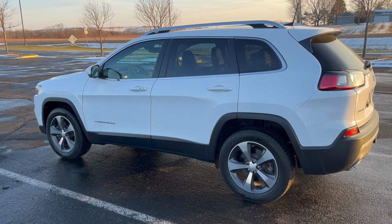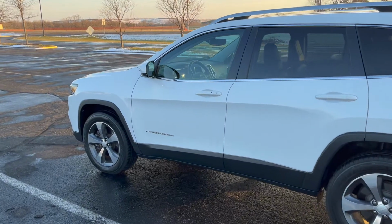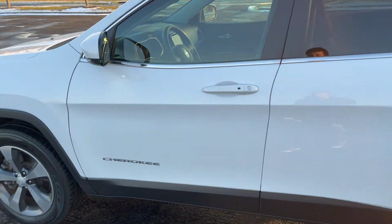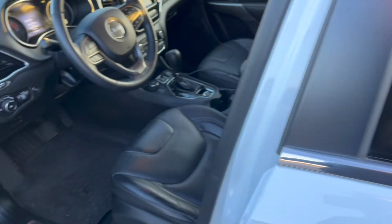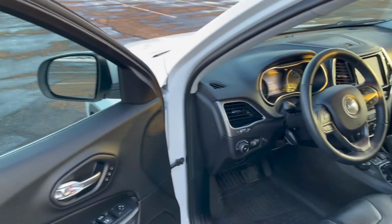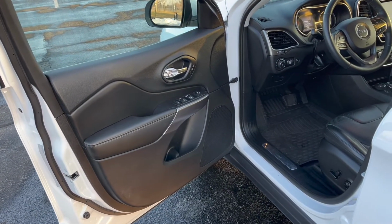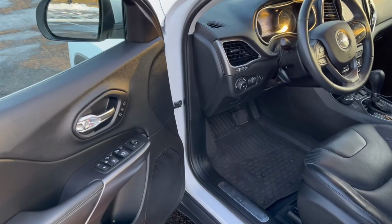This was a 1-owner. Not certified, but it definitely could have passed a certified pre-owned inspection because it's in really good shape. The only thing is, my dad, who has this car, is not a fan of the white necessarily. He kind of liked the red a little bit more, but he would rather have a more reliable, more solidly built vehicle than the red Cherokee that we had before.